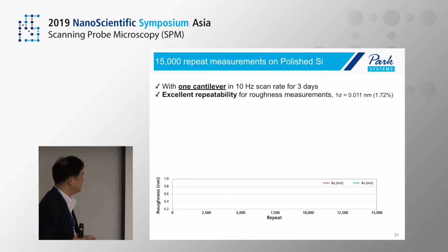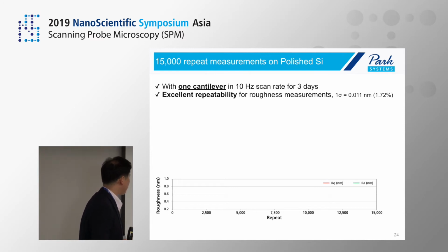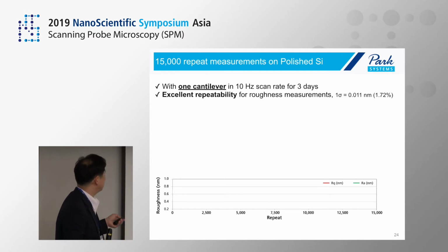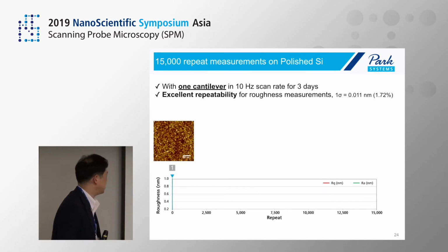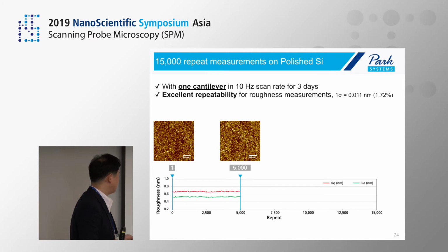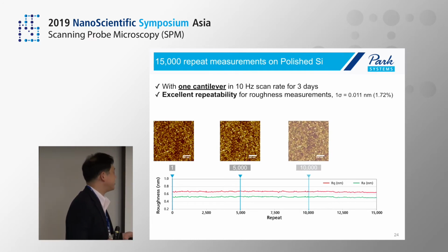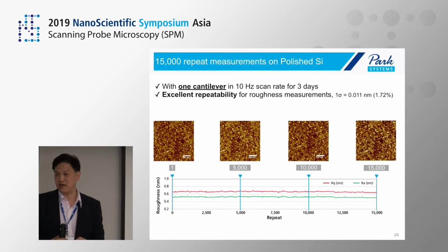And early this year, we also did this kind of a test. This is not 1,500, because this is 15,000 repeat measurements on a polished silicon wafer with a 10 Hz scan for 3 days. And when you see this roughness measurement for 3 days, we can see we are getting reliable data. So it proves that the non-contact really works.